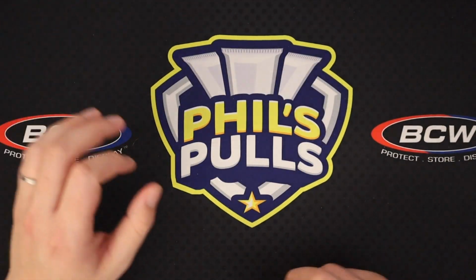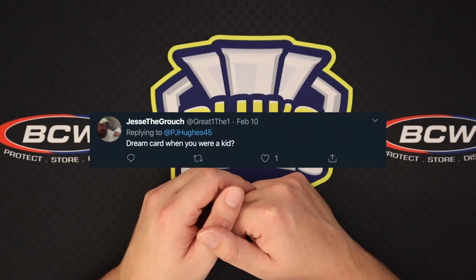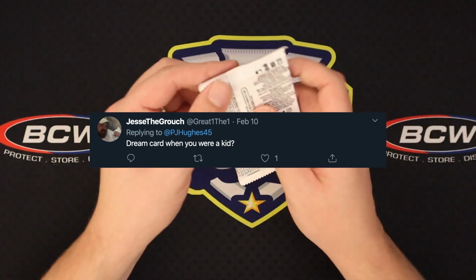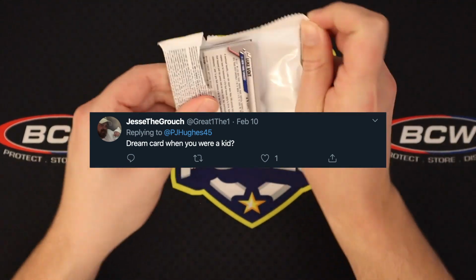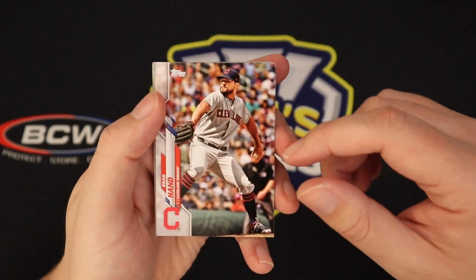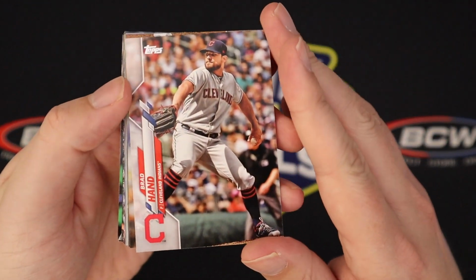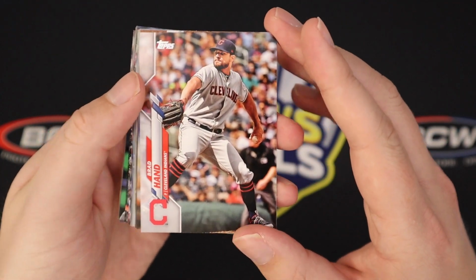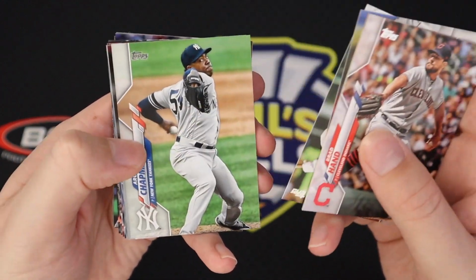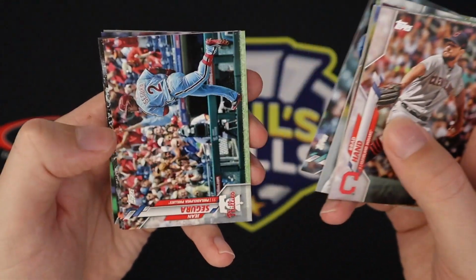Our next question comes from Great1the1 on Twitter, and he asks what my dream card was as a kid. And I can tell you it actually comes from a video that I did just recently, 89 Upper Deck, kind of a vintage or a throwback opening, and that was the 1989 Ken Griffey Jr. rookie. I think it was one that everybody in my age group kind of wanted as a kid.